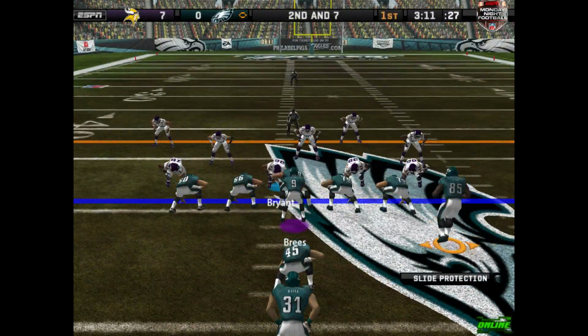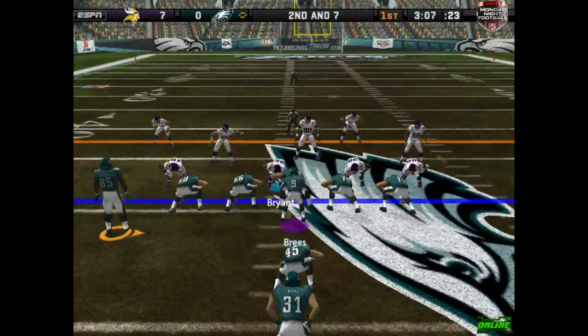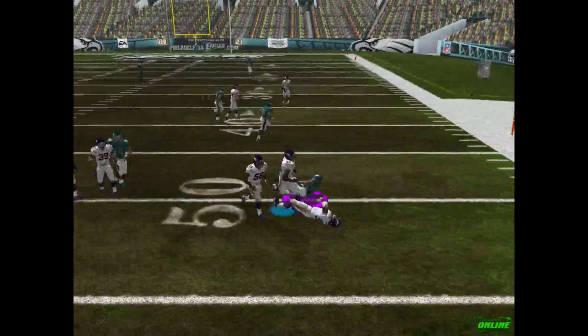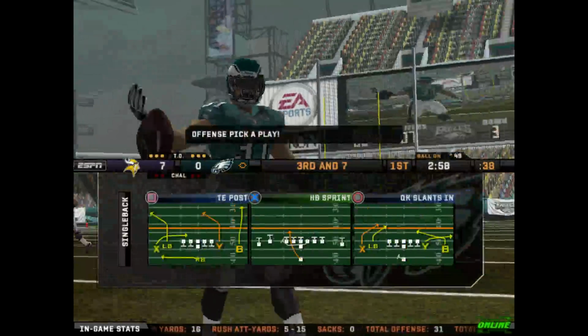Minnesota comes out in a 4-3. Jensen, the man in motion. All day, baby. Come on. Here we go. Crosses it right. Number 90 is there for the tackle at the 49-yard line.